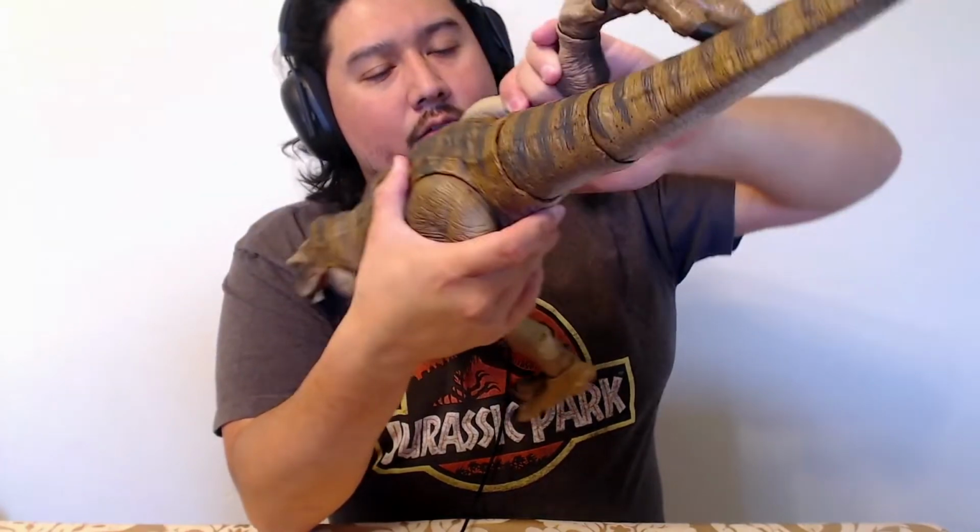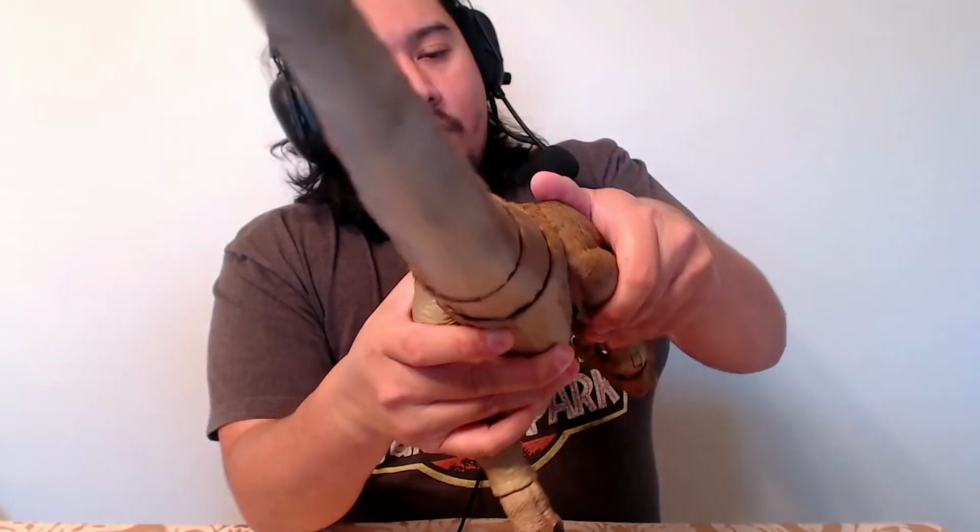Okay, now the legs. These big beefy legs. You can move them forward, and you can move them in and out, so you can get a variety of poses. You can move them a little bit back. Looks like, oh yeah, no, you can move them in about 180 degrees. Almost, no, you can go a full 360.